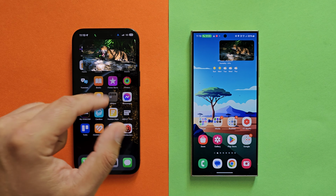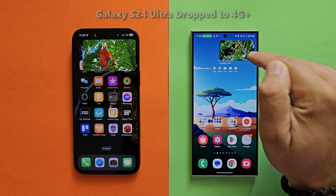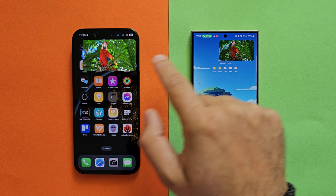We are connected to 5G. By the way, the S24 Ultra already dropped to 4G plus. We also use the navigation that is started here. We have a Facebook Messenger call and we're playing a YouTube video, highest available settings in PiP. 89% of the battery for the iPhone 16 Pro Max, 85 on the Galaxy.